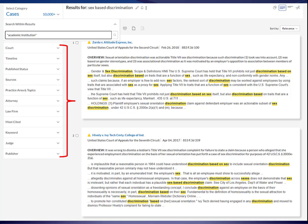So I have a bunch of results here. I did a very broad search, sex-based discrimination. But if I use the search within, so I did sex-based discrimination, but now I narrowed it down to say that I want it to be mentioning the phrase academic institution, and then it's going to give me much more highly relevant results. I'm not missing anything. I start seeing what's there in the 29,000 results, and I realize I have no desire to read 29,000 documents. So I come up with a way to get them more relevant and fewer at the same time.